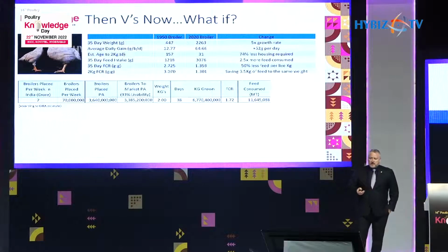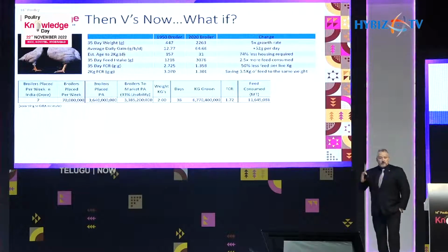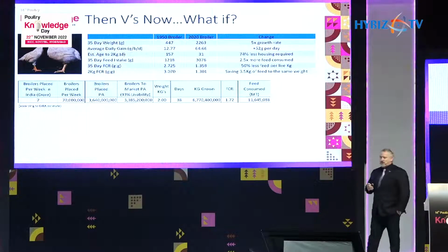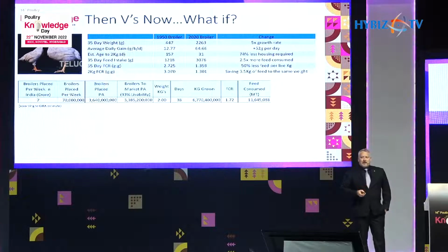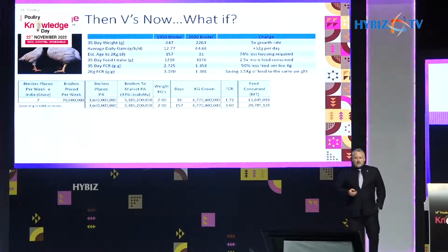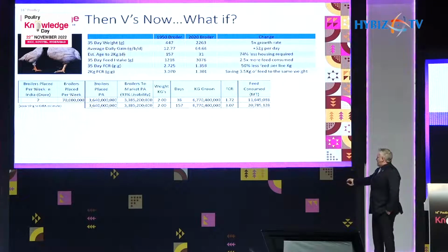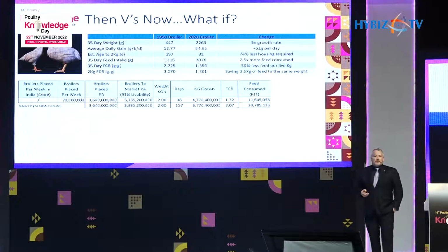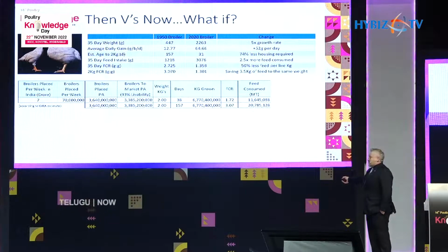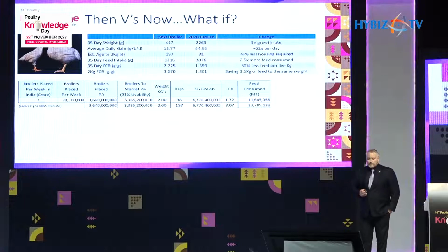Those are massive numbers. If we look at the modern broiler today, 1.72 FCR, let's just assume about there, consuming 11.5 million metric tons of feed annually. Huge numbers. Let's compare with that ARCB, the bird from the 50s. Okay, so same volumes, but now it's going to take us 157 days to grow those birds with an FCR of 3, and we're now consuming 20 million metric tons of feed.